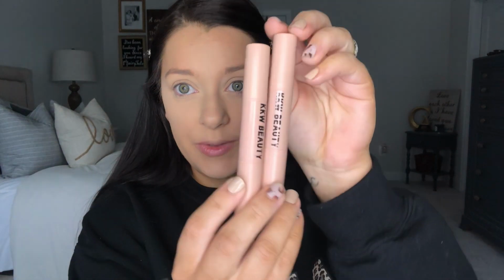So you get 2 sticks. One is the contour, and you get 2 shades. This is medium 1, and then this is medium 2, a little bit darker. And then you get a highlight stick with medium 1 highlight, which I think is just matte. And then medium 2 is shiny, shimmery, more of an actual highlight. So let's go in with the contour. I'm going to start with medium 1 just because I don't want it to be too dark.